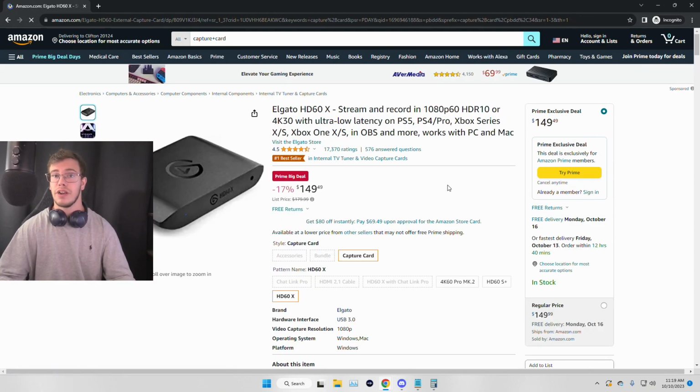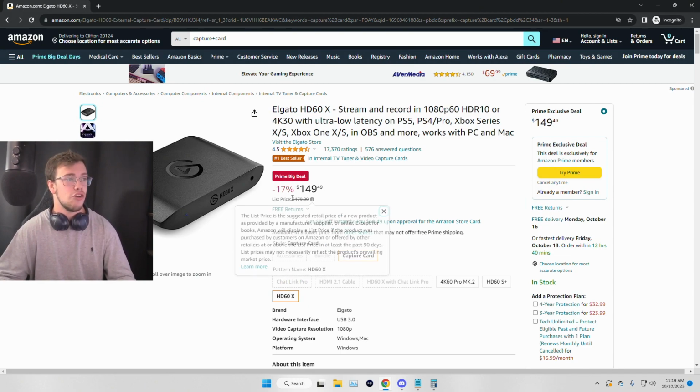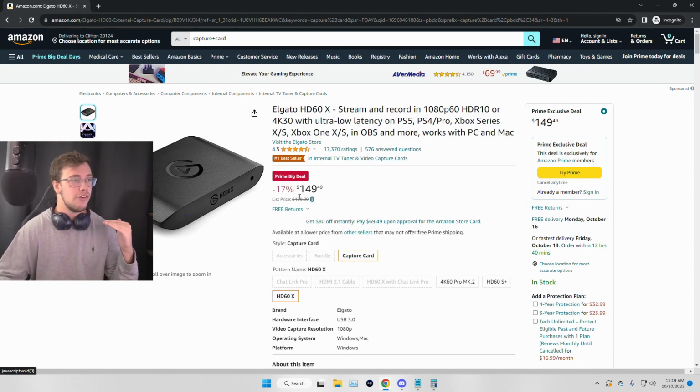Now, if you are looking for a capture card that will get the job done no matter what the situation, then of course the premium capture card from Elgato, the HD60X. This of course supports 1080 60, 4K 30, low latency, all other jazz. And of course this was originally listed at $180, but now it's only $150. Well, technically it's $149 because we round down and up in here, but still a pretty good deal nonetheless if you are looking for a capture card.